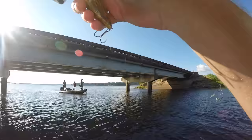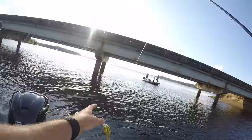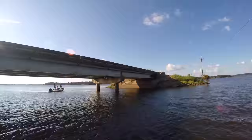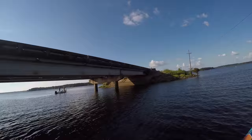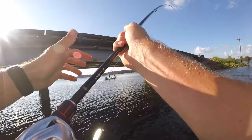Got to change to the secret bait. Bass love a little bait ball when they're schooling. Bait balls, get your bait balls. Oh yes, first cast on the bait ball. 48 now.